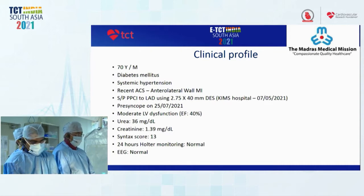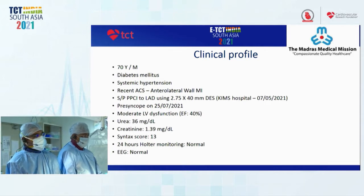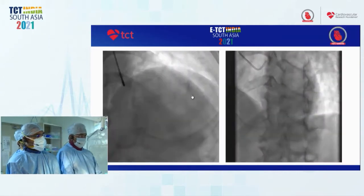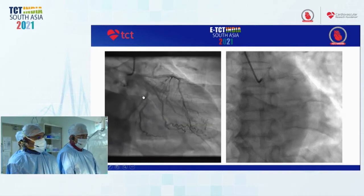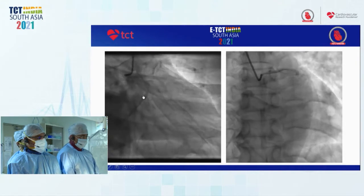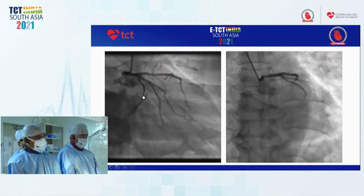His ECG showed a lateral wall MI. His urea creatinine was slightly on the higher side. We'll show you the angiogram. Because of his history of syncope, we worked him up for syncope, including a Holter, and the Holter was not showing any bradyarrhythmia. When he came in, his troponins went up during this admission. So obviously there were some issues related to ACS, and he had an angiogram done.